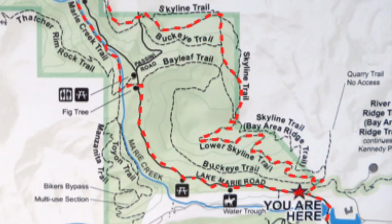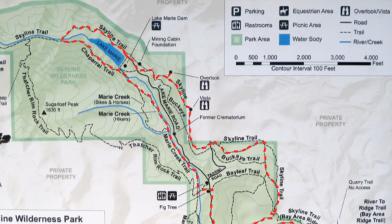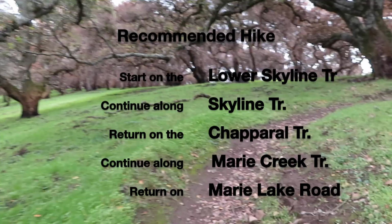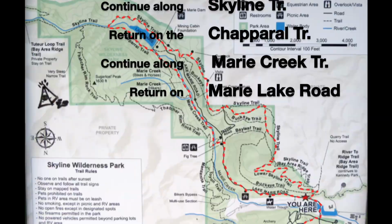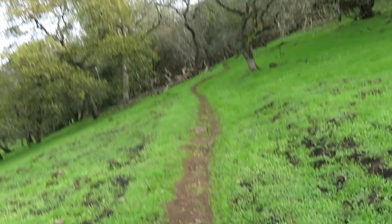The hike I most recommend, I don't have the exact mileage for, but it's about 6.5 miles. Start on the lower Skyline Trail, or take the Buckeye or Skyline proper. They're both very nice. They'll eventually connect to the Skyline Trail, follow it past the lake, and return on the Chaparral Trail, which then connects to Marie Creek Trail. Marie Creek Trail will eventually cut back to Marie Lake Road, where the loop is completed.